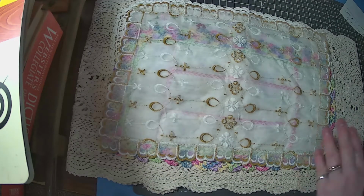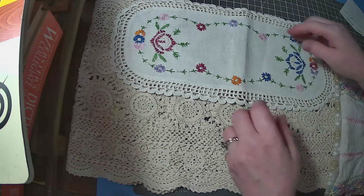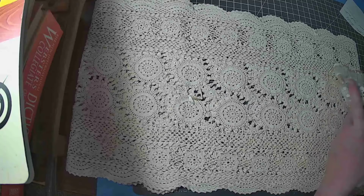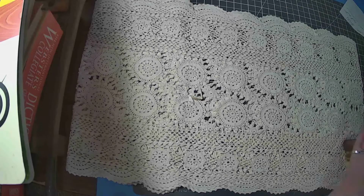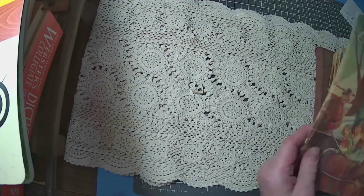Pretty, pretty, pretty. The next thing is a new shop opened up, a junk shop, I call it, right next to this antique mall, in the same strip mall. I couldn't believe that a junk shop would open up there. So I went in there, and I'm going to have fun at this place, let me tell you. I got all of these for $5, and I'll go through them quickly.